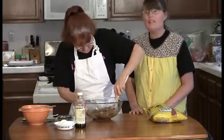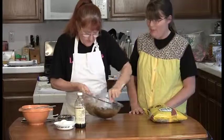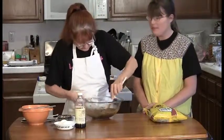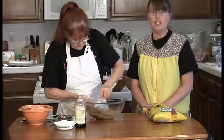Now, many of the ingredients are the same for blondies and chocolate chip cookies. So the flavor will probably be somewhat similar. I think the biggest difference is going to be in the texture.